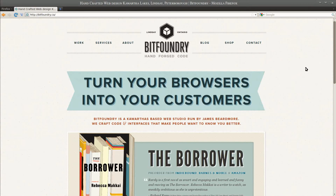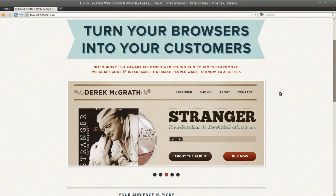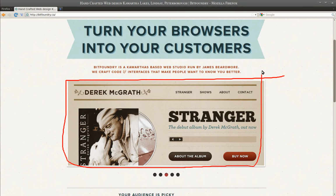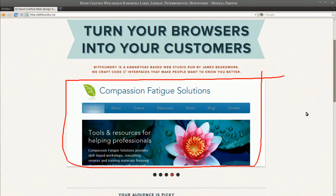Well, first element of desirability is the headline. Turn your browsers into your customers. I use a very similar headline on my website, attentionthievery.info, so I certainly can't complain about the headline. I think that it's quite a good one. However, we now have some issues. Big old image here keeps on moving about, so that's quite distracting.